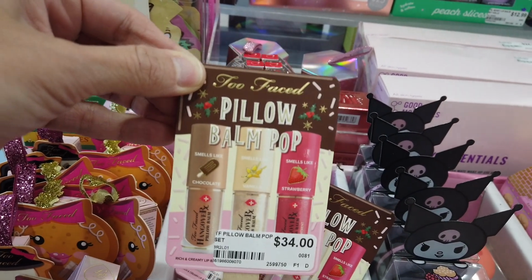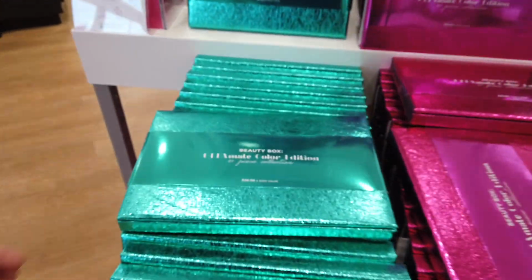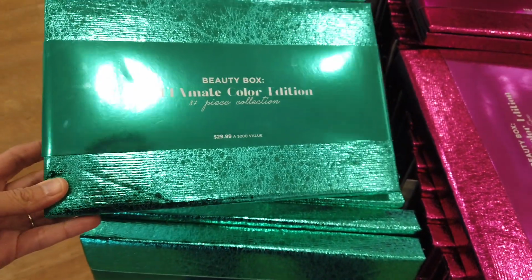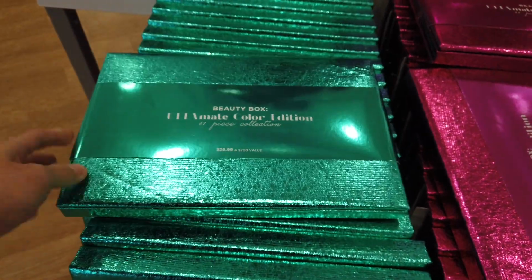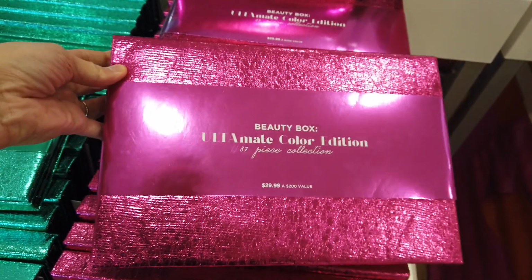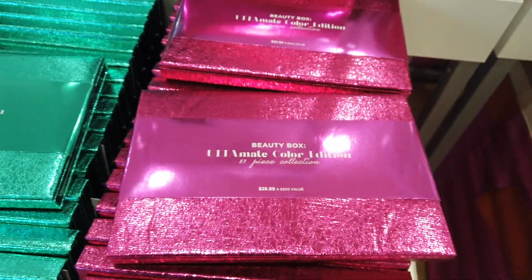Strawberry, vanilla, and chocolate. These palettes look amazing. They're called Beauty Box. They have a pink version and a blue version. It's an 87-piece collection. Wow, that's a very good value at $29. Love the pink one. I almost want to open one. I'm not really sure what you're getting in there, but just the box alone is beautiful.